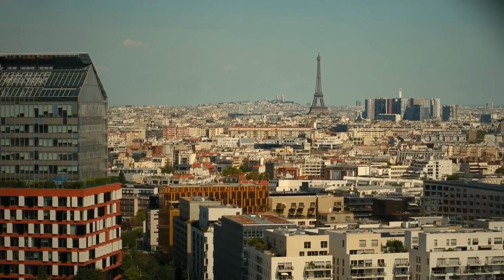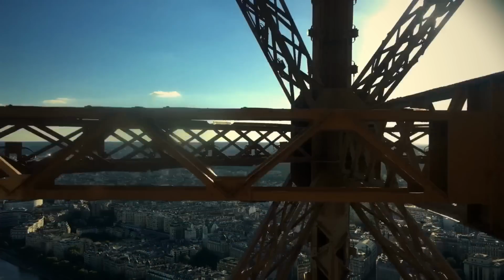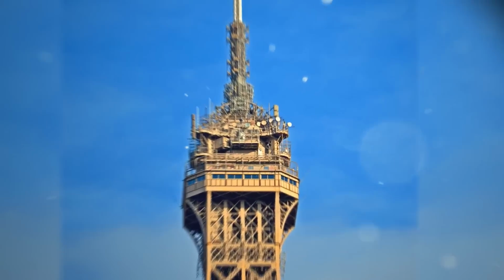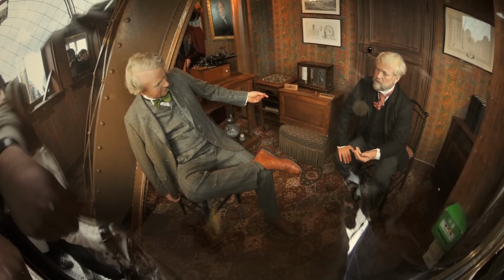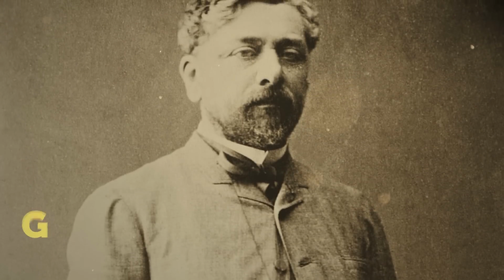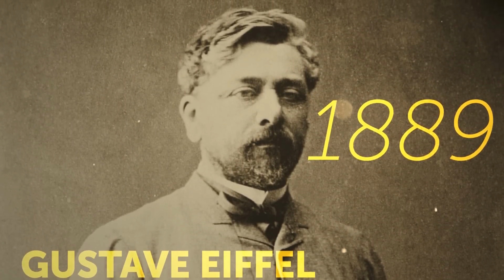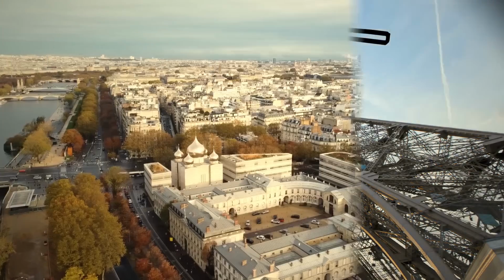Now we're in Paris. See the Eiffel Tower? Inside it, there are restaurants and observation decks. But if you try hard, you can find a secret apartment. Now it's a museum, but it was built so that people could live in it. The architect of the tower, Gustav Eiffel, created this apartment in 1889 for himself. It's almost at the very top of the Eiffel Tower.